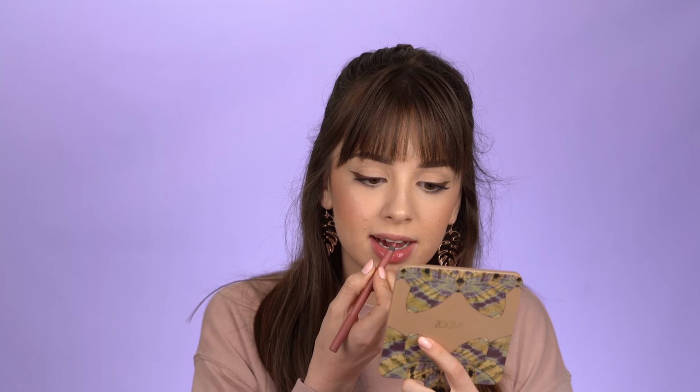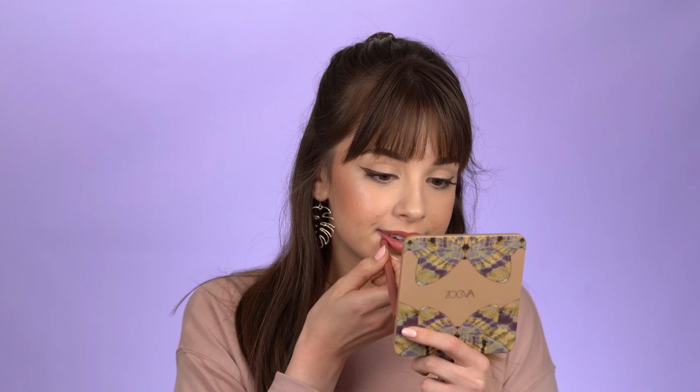I have a very simple lip drawing routine on my everyday basis, so I'm just taking some lip pencil and I'm gonna line my lips. And again, I'm not trying to make any harsh lines. I don't want my lips to look like I just stuck them on my face, you know. I don't want my lips to look like a sticker. So I'm just outlining them a little bit, filling them in with that pencil. And on top, I'll go with some lip gloss. Oops, this one has some glitters in it. I mixed it up here.